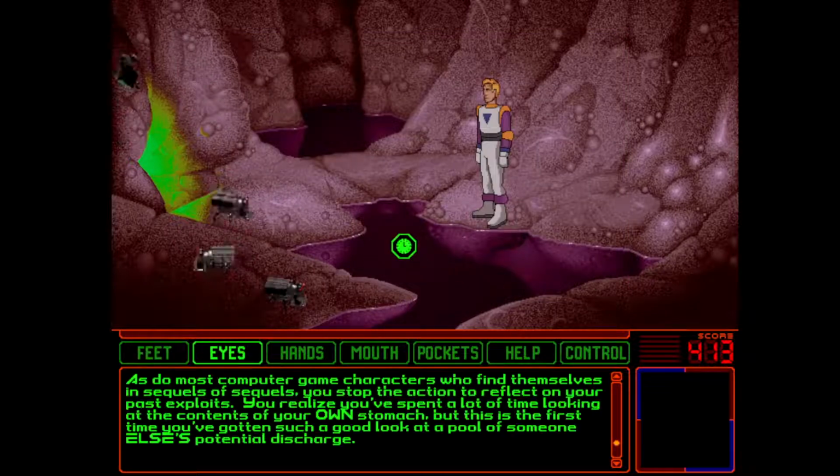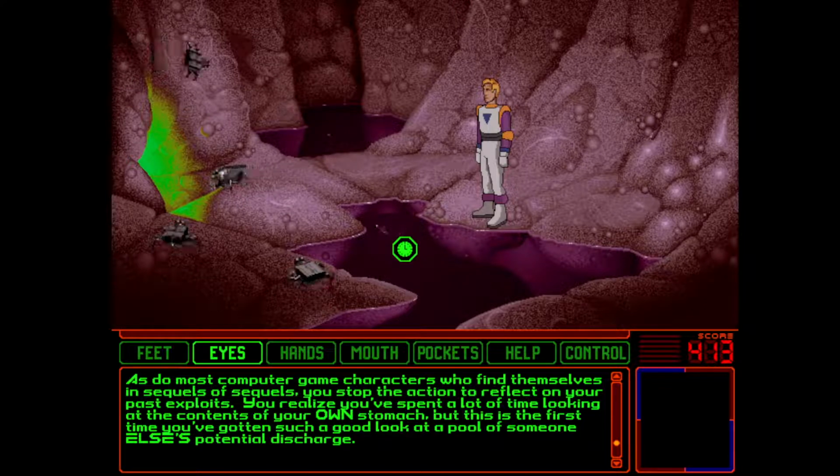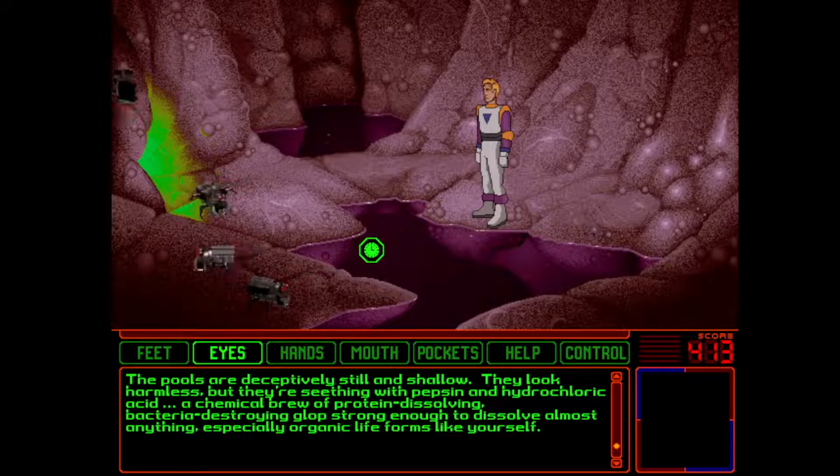As do most computer game characters who find themselves in sequels of sequels, you stop the action to reflect on your past exploits. You realize you spent a lot of time looking at the contents of your own stomach. But this is the first time you've gotten such a good look at a pool of someone else's potential discharge. The pools are deceptively still and shallow. They look harmless, but they're seething with pepsin and hydrochloric acid, a chemical brew of protein-dissolving, bacteria-destroying glop, strong enough to dissolve almost anything, especially organic life forms like yourself.